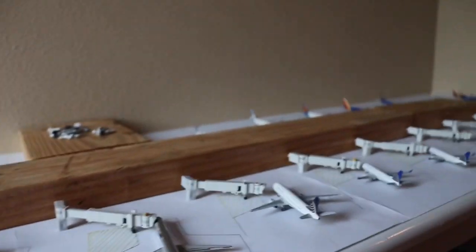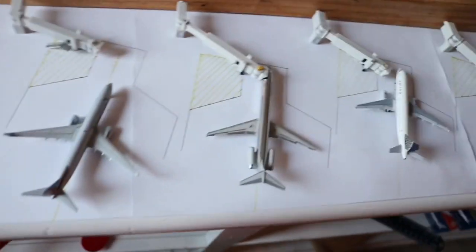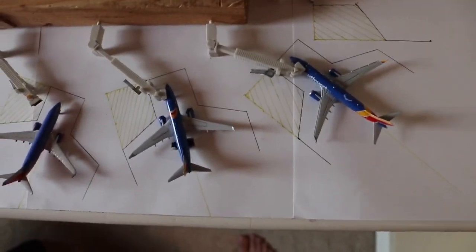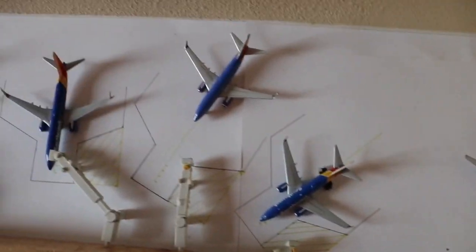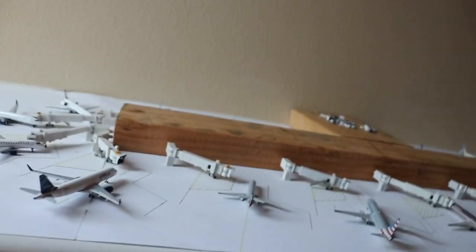Sorry about that. Pretty good one. I think that the apron looks ridiculously good. I'll give you guys an overview of the part that I didn't show. Sorry, the lanyard might get in the way. I'll hold it. There we go. Looks pretty gosh darn good. Next step is to paint the terminal and go from there.